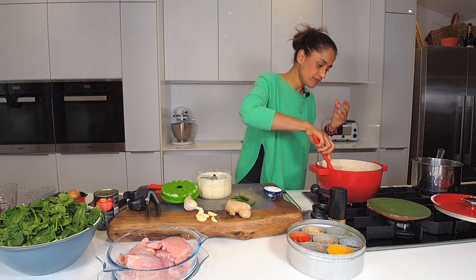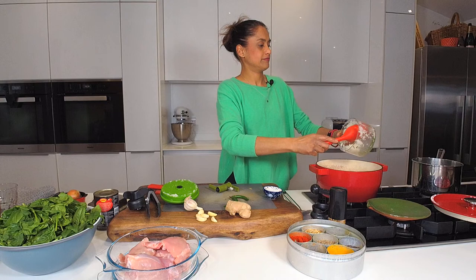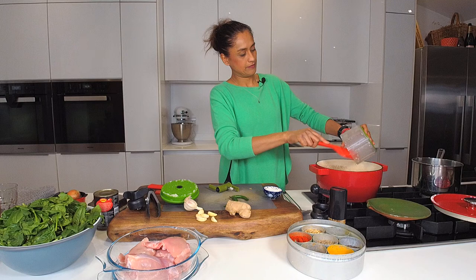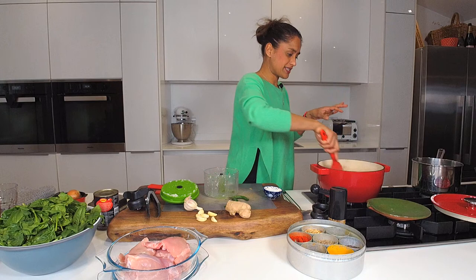Then you want to go in and put in your onions. So I'm just going to add my onions in now. And give that all a stir so that you get all the onions and the oil mixing up beautifully together.